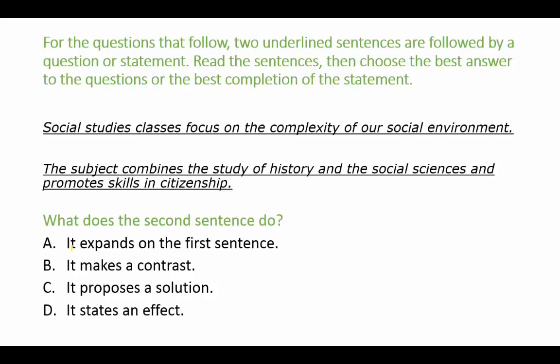So social studies classes focus on the complexity of our social environment. The subject combines the study of history and the social sciences, and promotes skill in citizenship. I think it might expand on the first. I think it's an expansion, meaning it's adding to. I know a little bit more about social studies based on the subject combining history and social sciences. So that's called expanding. Does it make a contrast? I don't think it contrasts. Contrast would be like darkness and light, something that's opposite. So no, I don't think it's a contrast.